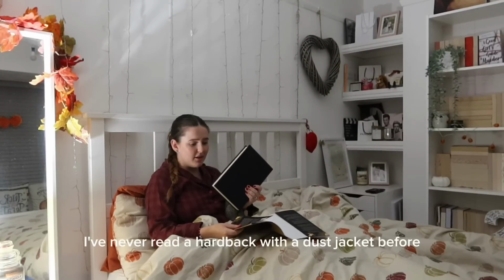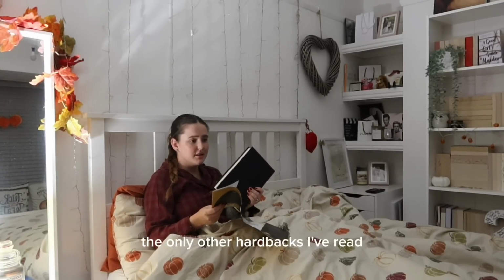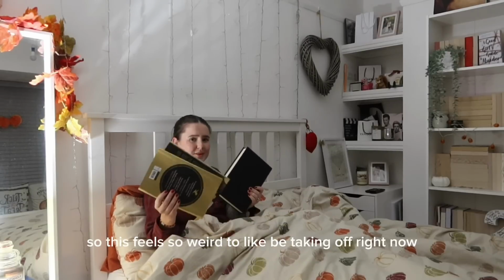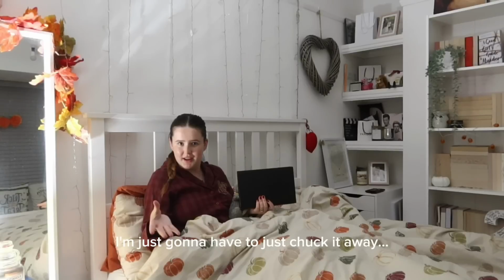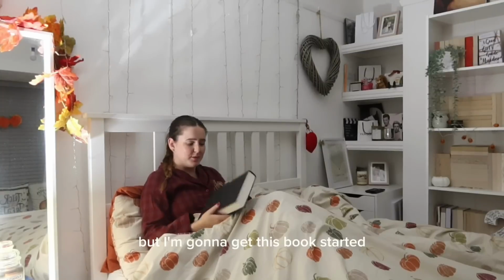I've never read a hardback with a dust jacket before. The only ever hardbacks I've read were the Girl Online series by Zoella, and they didn't have dust jackets. So this feels so weird to be taking off right now. What do I do with it? I'm just going to have to chuck it away. Right, I'm so scared, but I'm going to get this book started.